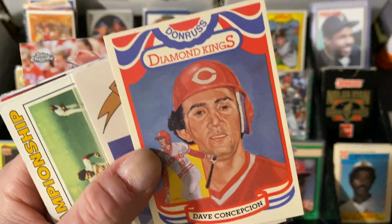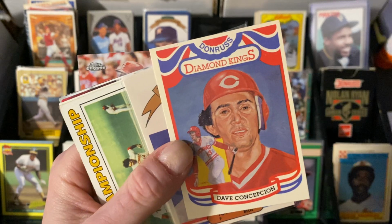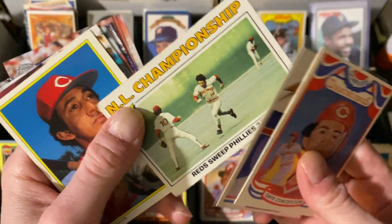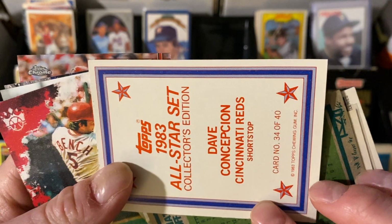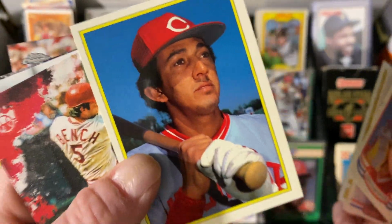By the way, for those who do Immaculate Grid, Dave Concepcion is an answer to both a Gold Glove and a Silver Slugger. So there you go. Some more Reds cards. There's a Dave Concepcion glossy from 1983. A beauty, man. Look at that color, man.